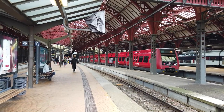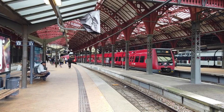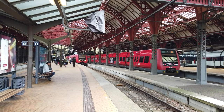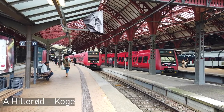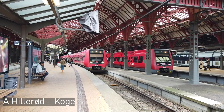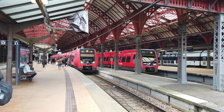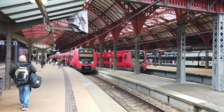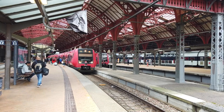It's always as soon as you stop recording that we've got this next S-tog service arriving, and I always want to say RER for some reason. I've never been to Paris and filmed the trains there before, but... S-tog. This is a line A service bound for Køge. That's a nice photo opportunity, is it not? Oh, I was about to get my camera out. That's going to have to be a screenshot, I think, or a thumbnail in my video editor.